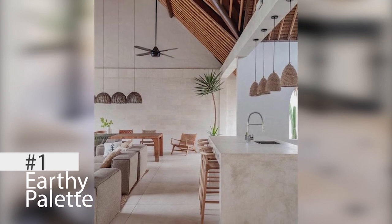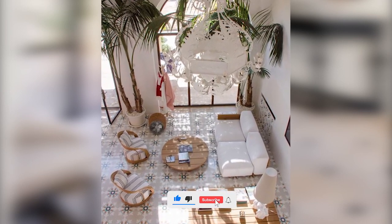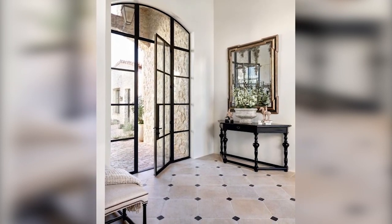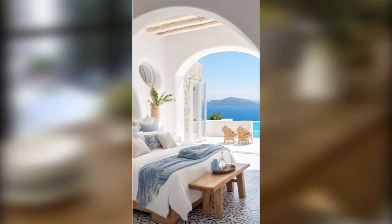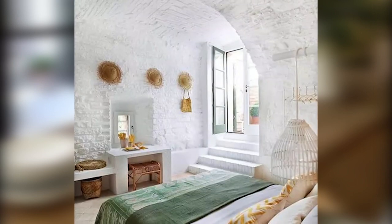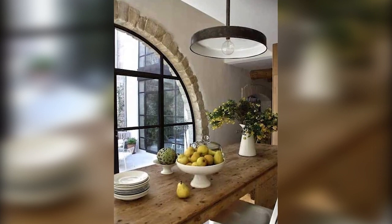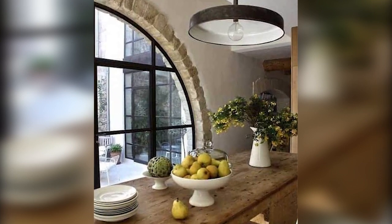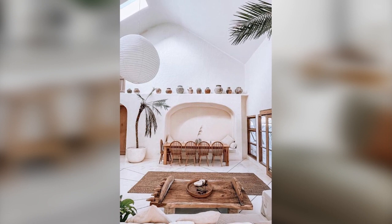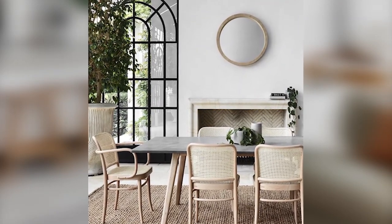(1) Earthy Palette. The Mediterranean color palette extends beyond the basic warm tones to include the full spectrum of nature's hues. From the deep greens of olive groves to the rich purples of blooming bougainvillea, integrating a variety of colors mirrors the diverse landscapes. By embracing the full range, you can create a dynamic and visually engaging space.